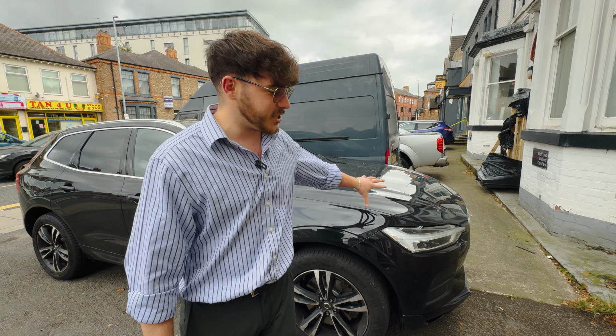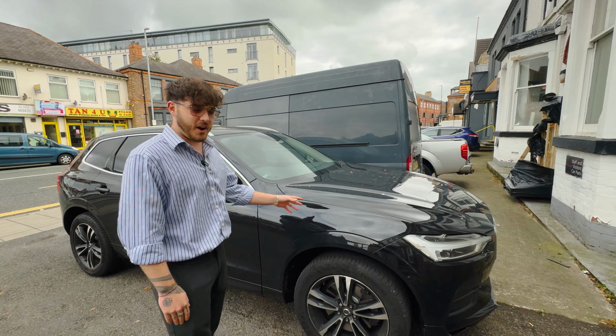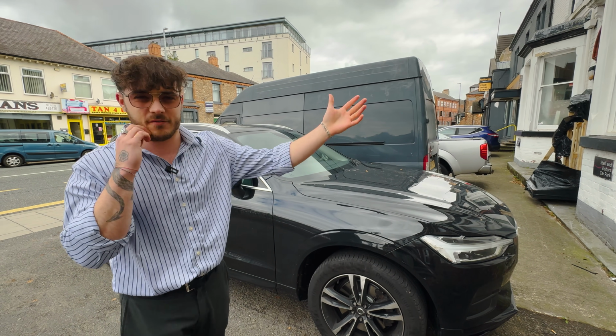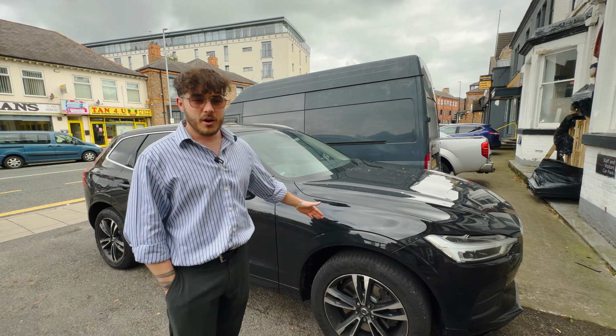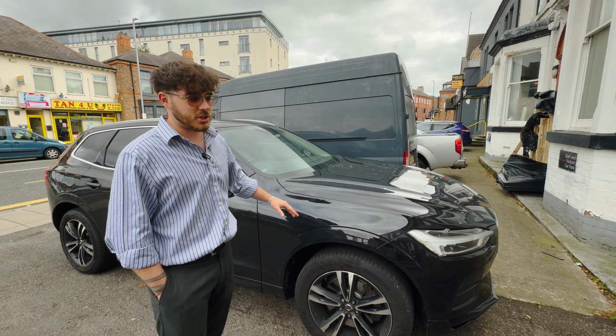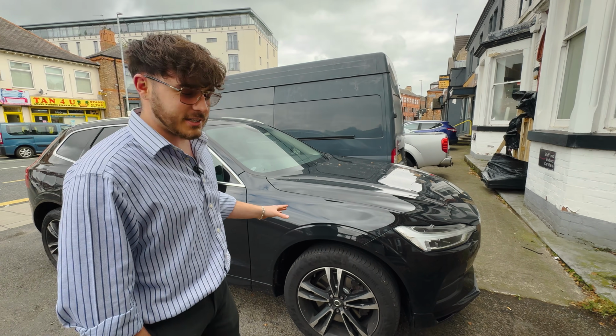Cost me 470 quid a month on HP finance. I put £1,000 down on it, didn't even need to do that. Then it'd be like 460 or whatever. So super cheap to run, really reliable. The Swedes build these well, Swedish car, the Volvo XC60.